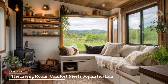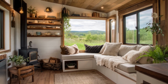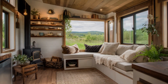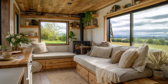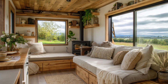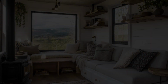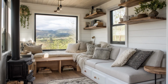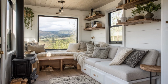The living room is a masterclass in space-conscious luxury. A plush, custom-fit love seat rests beneath a wide picture window, offering views of the countryside and floods of natural light. Floating shelves showcase handmade ceramics, vintage books, and curated keepsakes. A compact wood-burning stove adds rustic charm while providing real warmth during cold nights. Soft throw pillows and a wool rug underfoot complete the space, making it the perfect spot to unwind, connect, and recharge.